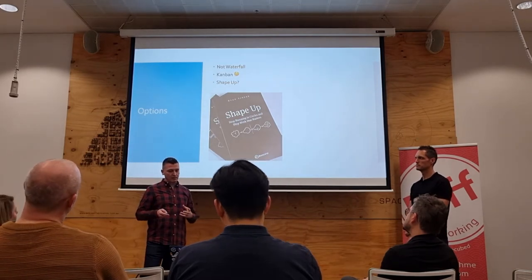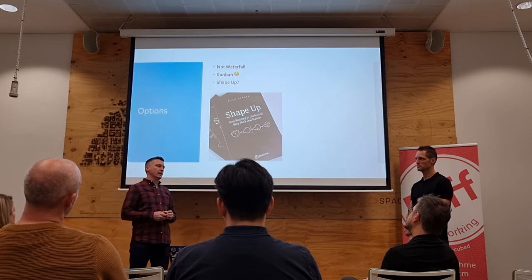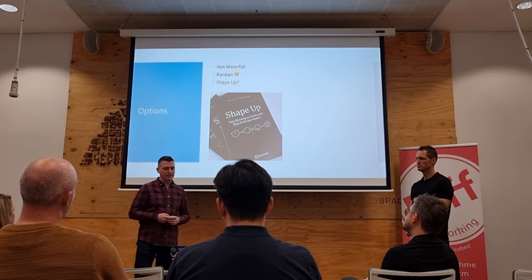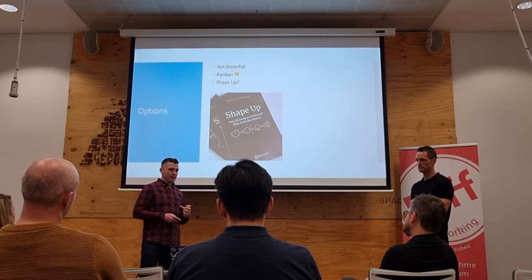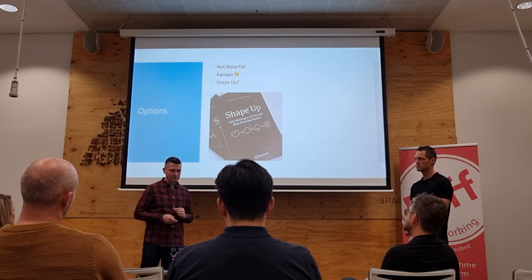We'll get into more detail. The things that really stood out for us were working towards outcomes, and also this six-week cycle of work as opposed to a two-week sprint. So it's a fixed time box in which to work towards outcomes. Alongside our Kanban chaos, we tried a couple of projects with this six-week time box, and we've got a few learnings there.